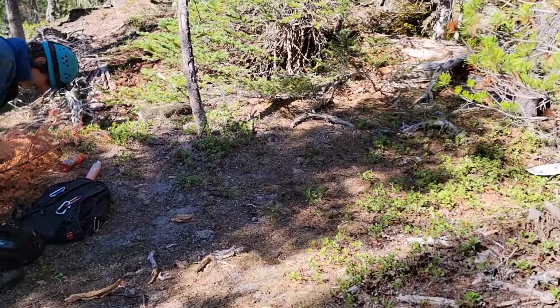Thank you, Ken. All right, so we're out of the cave now, hiking back to the car. It's about a mile and a half hike. Some of it easy, some of it bushwhacking. This cave's pretty high on the side of the mountain, so really high elevation. It's October right now, so it's gonna be covered with snow in the next month or so.